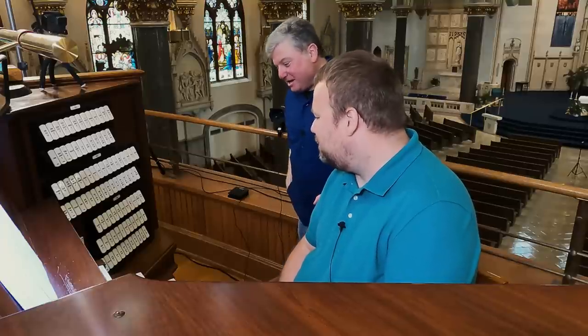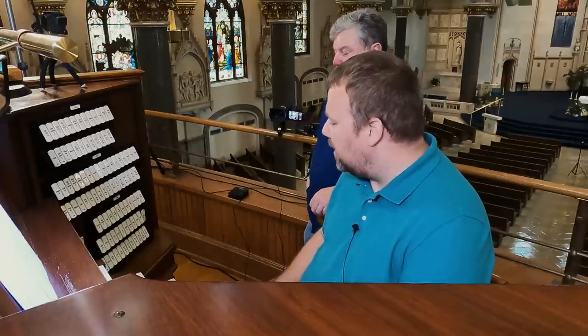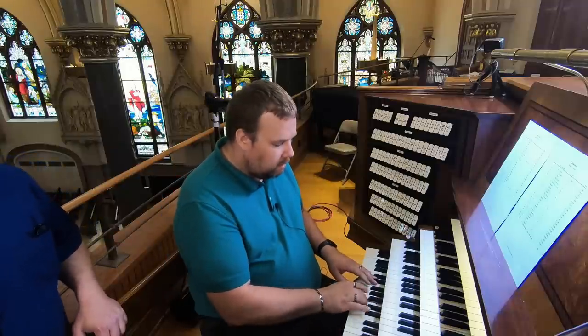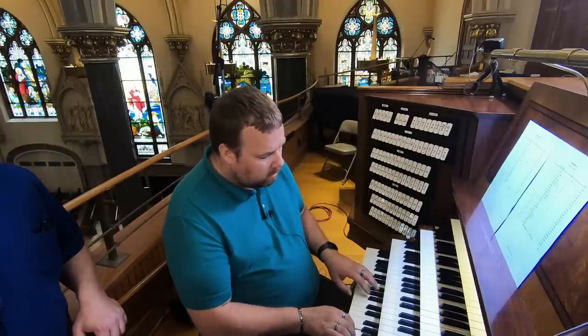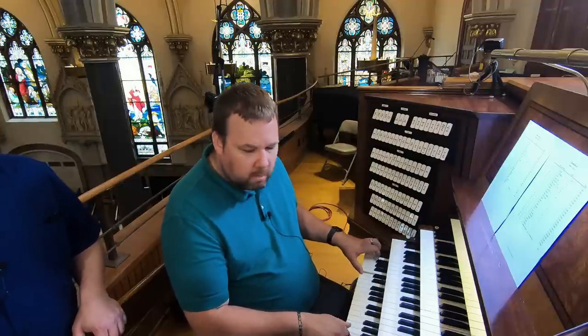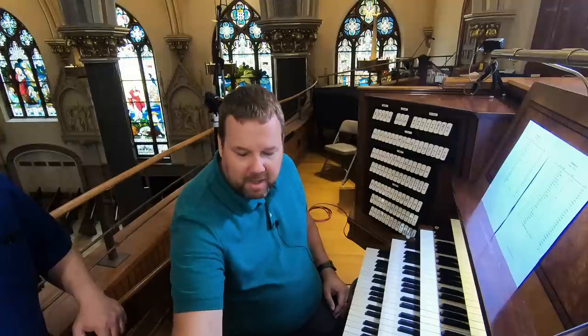Yeah, absolutely. And then we have some reeds. This is one of the two reeds that made it over from the Kimball. It's an 8-foot bell resonator clarinet. It's got that nice sort of woodwindy tone.